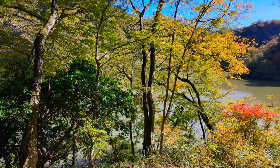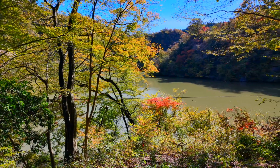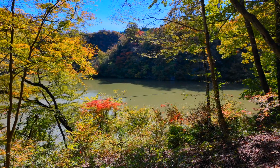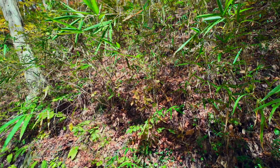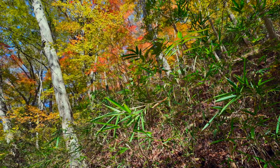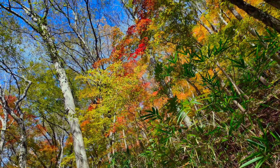Anyway, I'm on a little hiking trail around part of the lake. By the way, the name of the lake, Shinryuko, means Divine Dragon Lake. To be honest, I sort of expected that the autumn leaves would be more brown than red, so a good mix of red, yellow, orange and of course green is in a way better than I was hoping for.